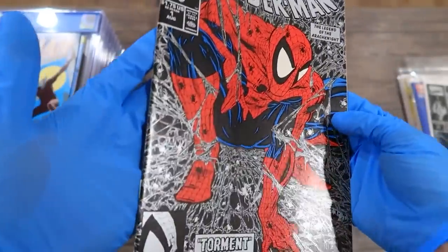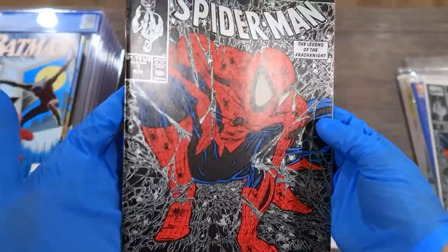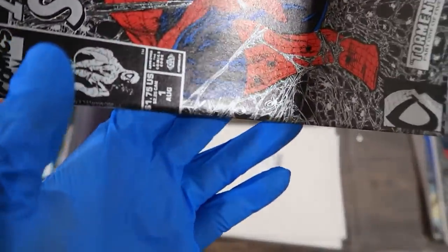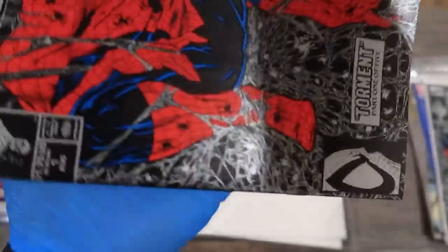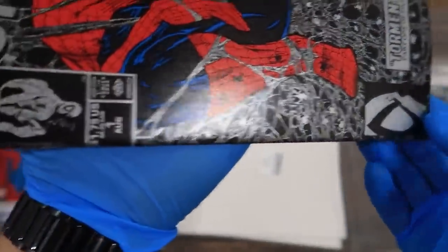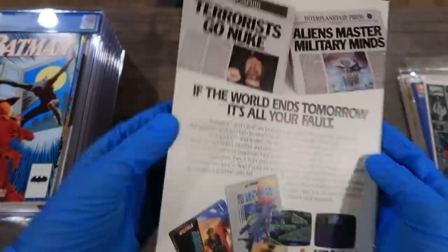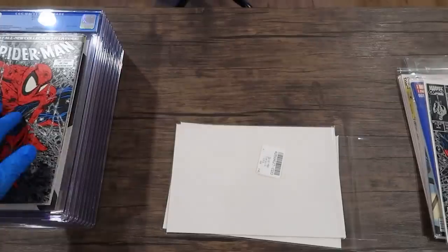So, Spider-Man 1 here, I just looked it over. I don't see anything wrong with this. This thing is totally sharp, no spine ticks whatsoever. I will be surprised. I think I'm going to resubmit this and we'll see what that comes back as the second time.